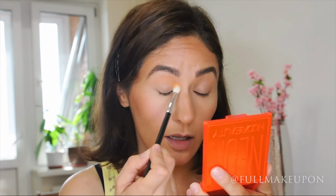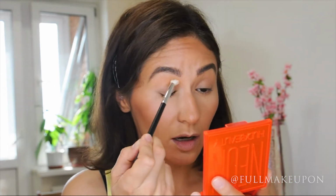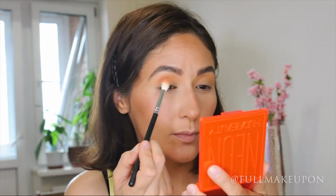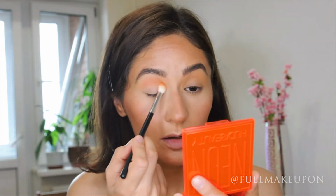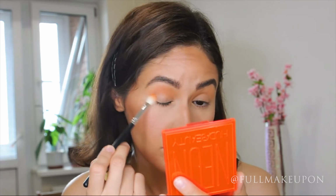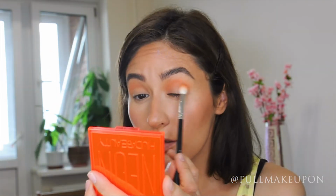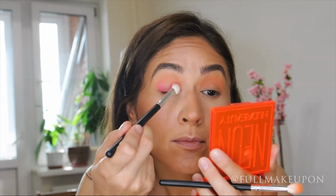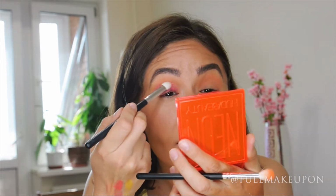Maybe I'm gonna go with this shade first. This one a little bit more on the crease, a little more precisely. I want this pink one. So beautiful, bright shade. I'm in love with it.